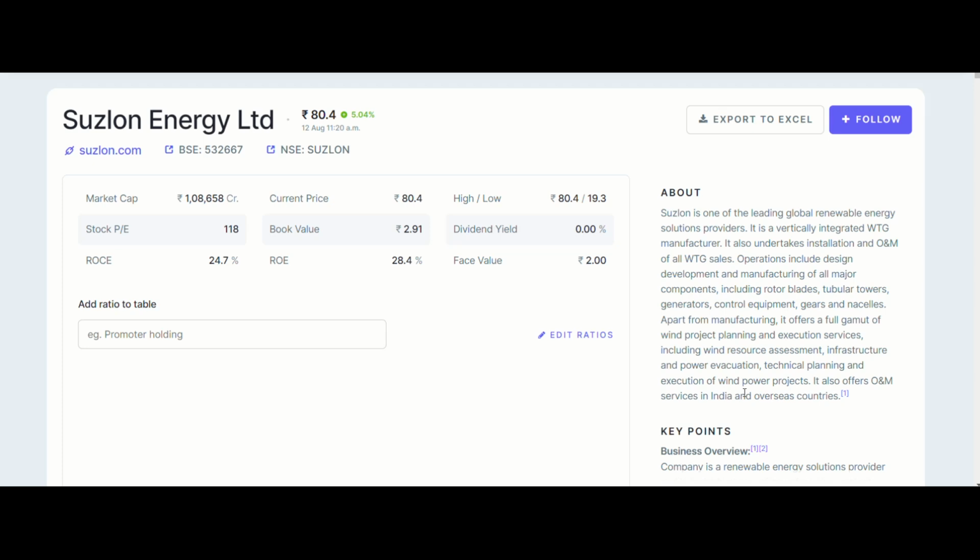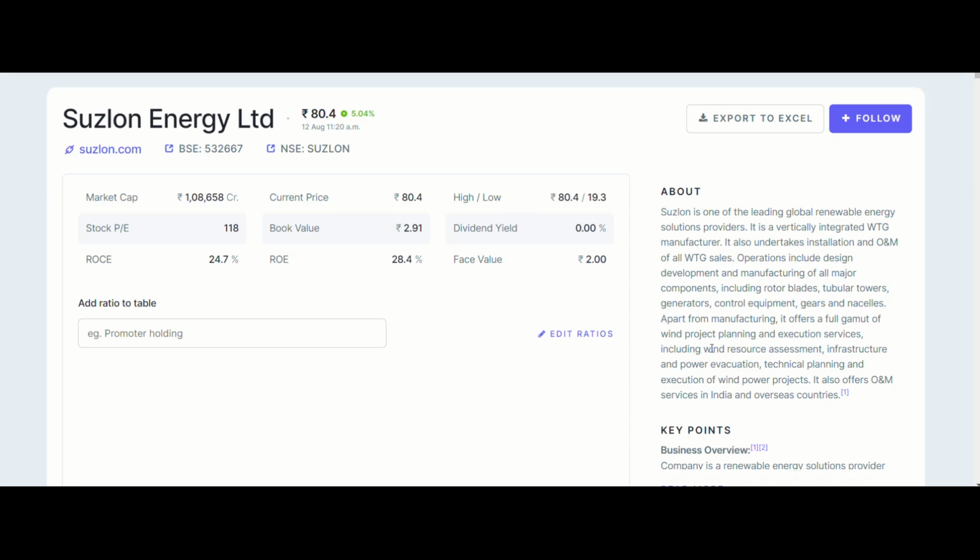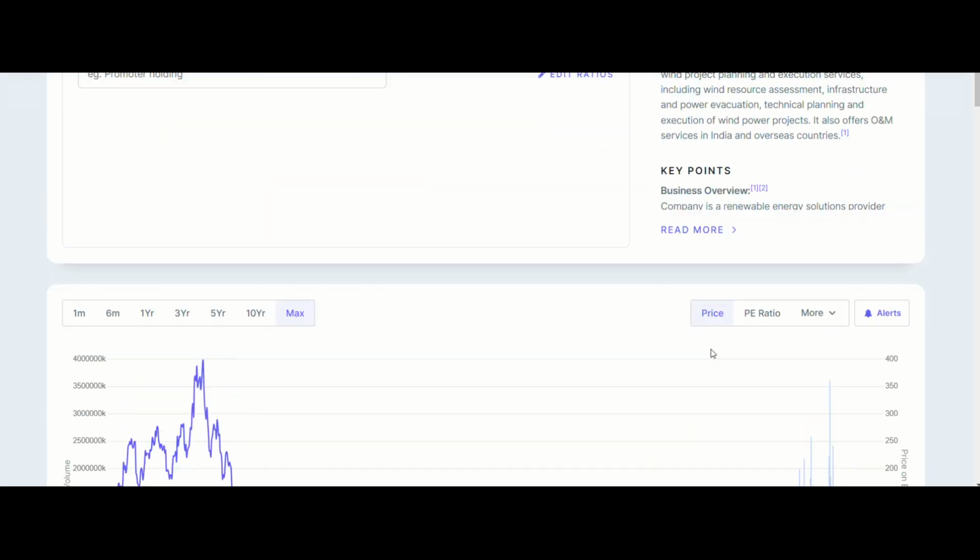And just to get to know a little bit about the company, Suzlon is one of the leading global renewable energy solution providers. It is a vertically integrated WTG manufacturer. It also undertakes installation, OEM, and all WTG sales. To know a little bit more about the company, I would suggest you all to go to the official Suzlon website and have a look at all the details, right? The main purpose of this video is to educate you all whether it's the right time to buy the stock or not. So let me just take you through some more fundamentals of the company.